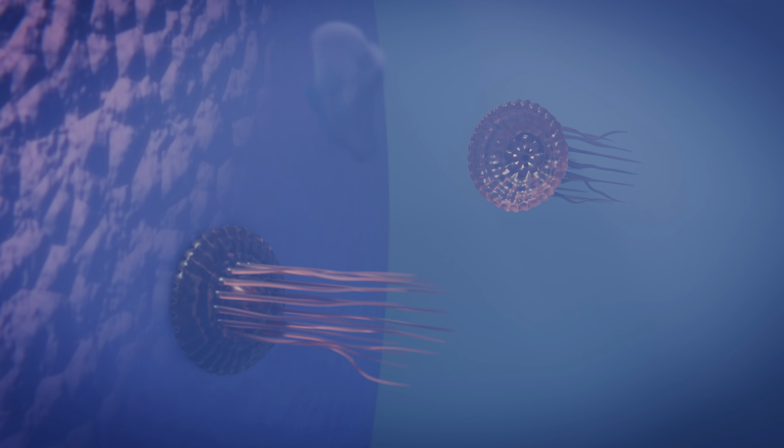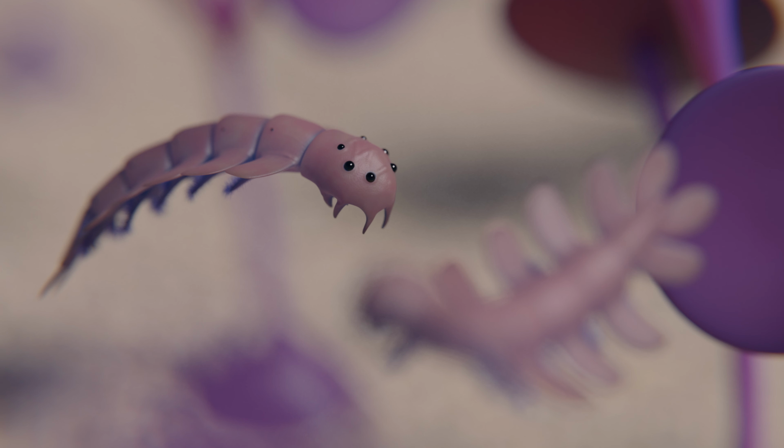Scientific name: Stephanoflagellata rosiae. Ancestry: Stephanozoa. Lifespan: 200 local days. Average length: 0.5 cm bell length, 2 cm mode of tentacles. Creature design by Squidum. Next is the Xenocarrots.